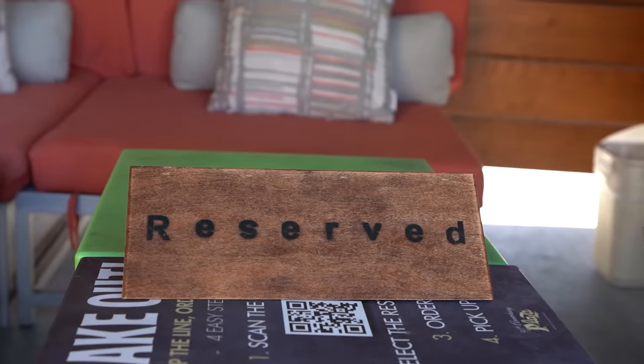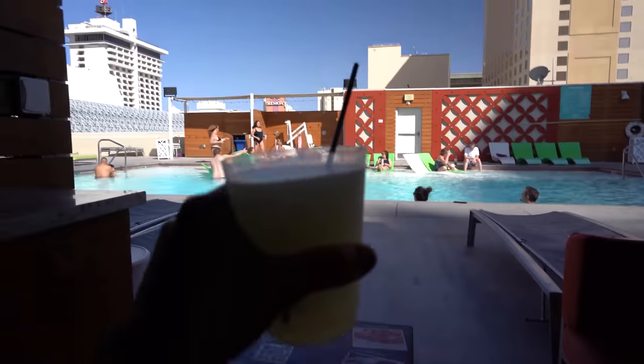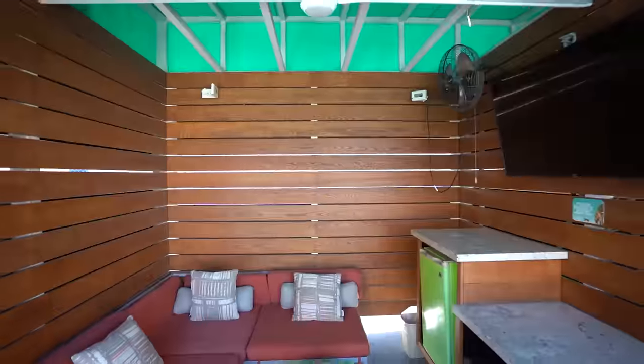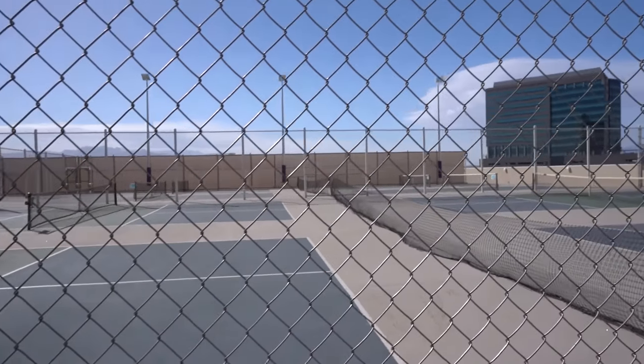In the cabana, this is a really great little rooftop pool here. It's small. Welcome to the cabanas here at the Plaza. Got my margarita. It's actually a very unique pool top here with the cabanas, the lounge chairs, the pool. There's a hot tub. And oh my gosh, it's really windy right now. Yeah, I love the pickleball courts too up here.